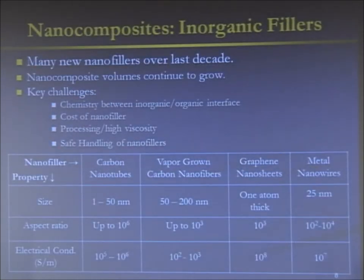So lots of different nanofillers have been coming up over the last few years, and some of the major ones are carbon nanotubes, vapor-grown carbon nanofibers, graphene nanosheets, and metal nanowires. And so these are some of the sizes here. You can see carbon nanotubes, obviously we can get to very low, but also have some multi-wall vapor-grown carbon nanofibers, a little bigger. Of course, depending on your definition, you might say these are not nano, they're above nano scale, but around that scale. Of course, graphene nanosheets have been getting a lot of interest lately. The metal nanowires that we make in our group are on the order of 25 nanometers in diameter.